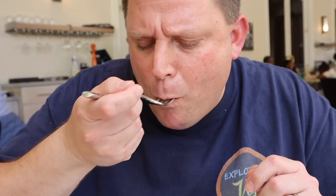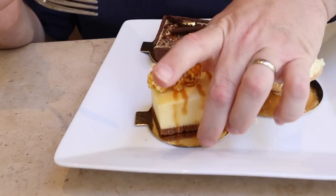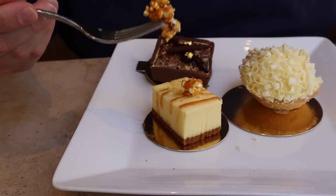Oh, impressive. So it's not just cheesecake, it's caramel popcorn cheesecake. I'm gonna get into that. Taste a little of that popcorn first. Warm. Let's try this cheesecake.